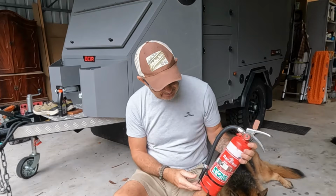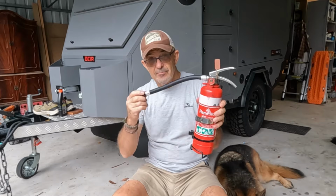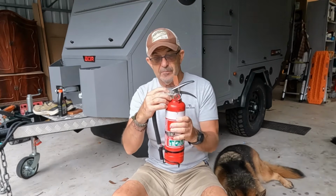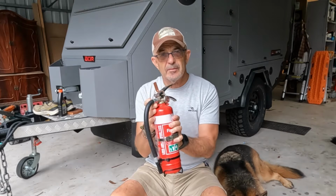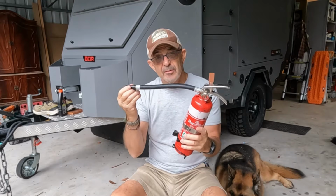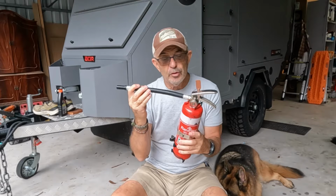Now, this particular one here is a 1 kilogram. You'll notice it's got a hose. Now, a lot of them just have a spout there, and yeah, they're fine, okay? But I think the ones with a bit of hose on them can be more useful, okay?